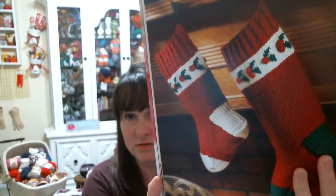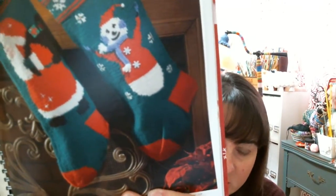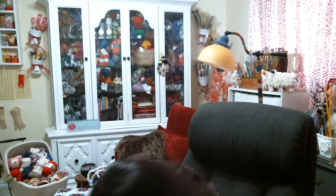Well, here's one. This one's cute. I like that. And then, there it is. Let's see if I can find it. Cute. I don't necessarily like the toe of that. Well, there I go dropping everything again. I don't like the toe, but I could very easily put these Christmas motifs on a different stocking. So that's my plan. And excuse me for a minute while I bend over and pick up what I dropped because I want to show you what it is.